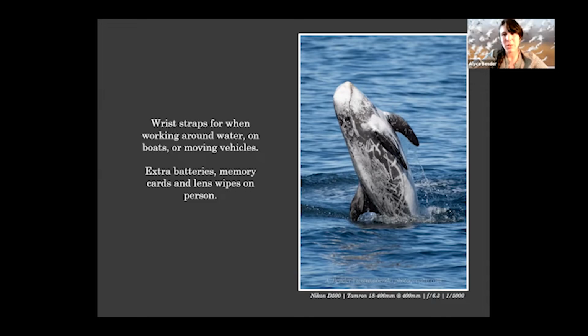I always carry those on my person. You don't want to have them in a bag where maybe you set the bag down and then end up moving away from it to follow the wildlife, and suddenly you're out of battery or you don't have enough memory card remaining in your camera. Make sure you have those on you.